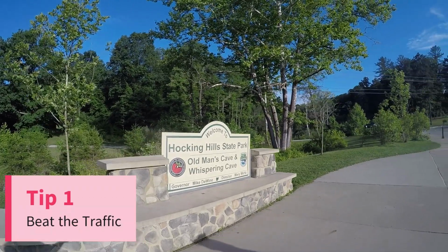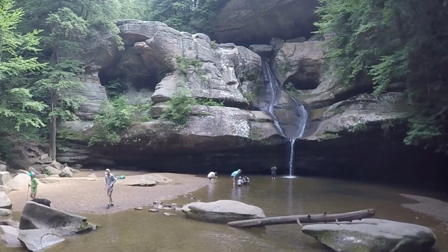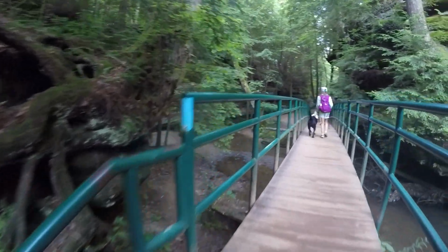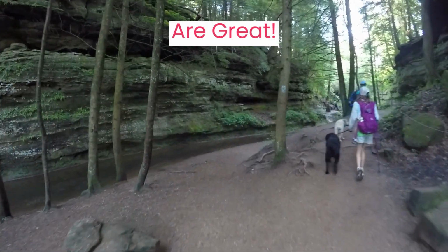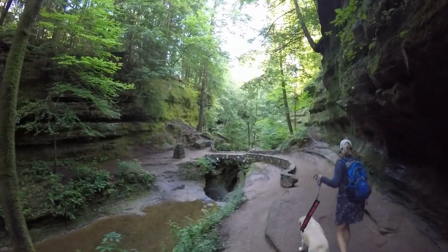The number one tip for Hocking Hills is to find a way to beat the traffic. Hocking Hills State Park is free to enter, and with many metropolitan areas close by, it can get busy. If you can, schedule your trip to enjoy the park during the week. Early mornings and evenings are best. On the weekends, the parking lots fill up quickly and trails will be busy.